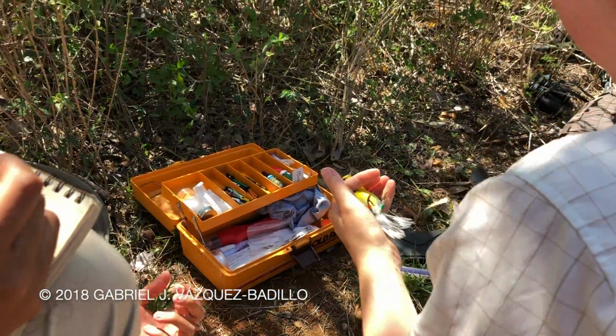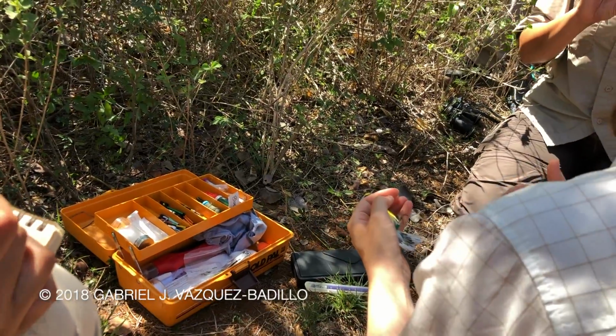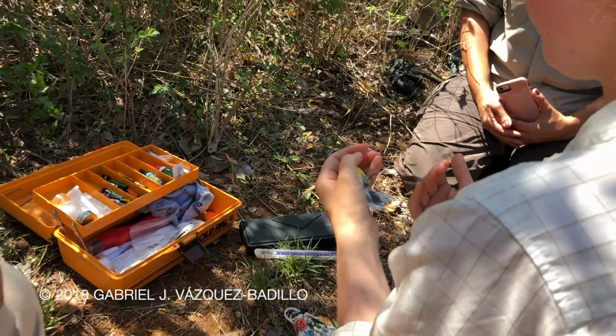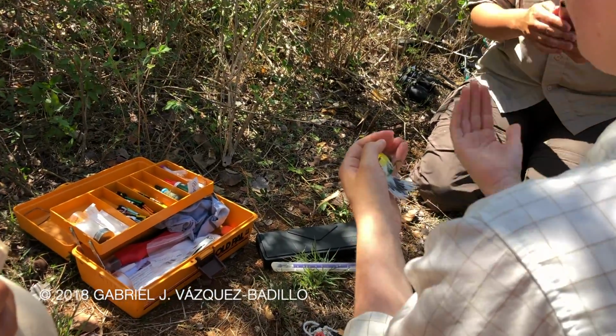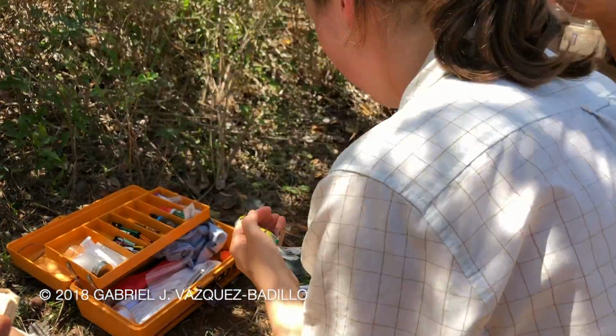So now that I've got him banded, so whenever you catch a bird, you always band first, so that if while you're trying to measure them and they fly away, at least their bands are done. If I was going to put a radio tag on him, I would put the radio tag on right now as well. So if he flew away, I still have him.